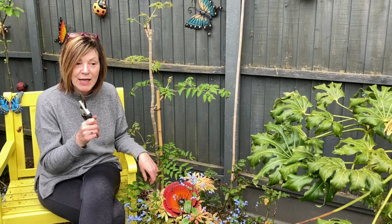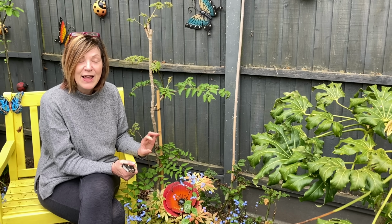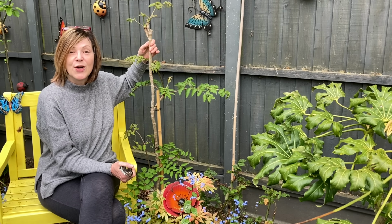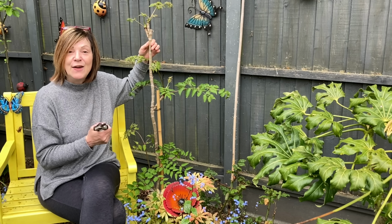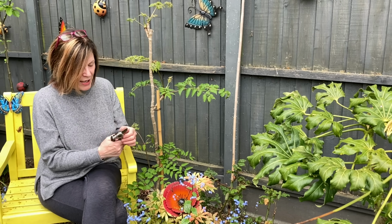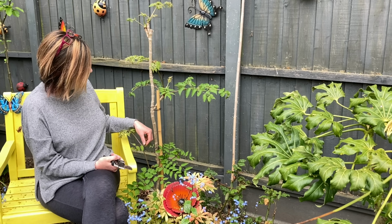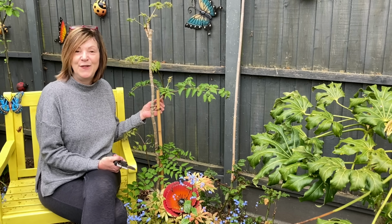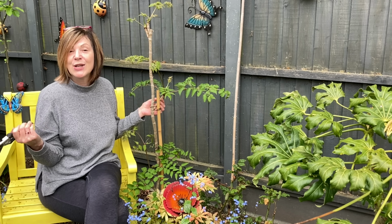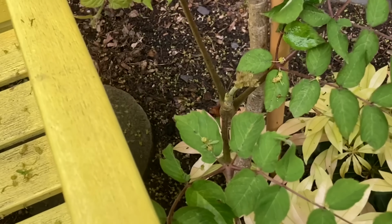So what I'm going to do is, it says on the site that I saw, if you take away the lower branches, then the branches that are left, the leaves will get even bigger in response. So I'm going to try that this year. So that's what I'm going to do. I'm going to cut off all the lower ones and see if it works. If it doesn't, it doesn't. It'll just be a stick once more. What do we have to lose? Let's go in and just cut off.